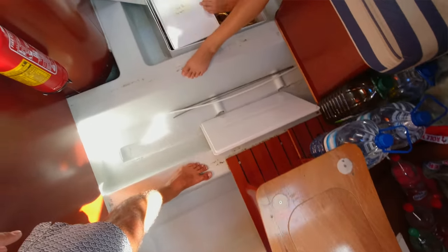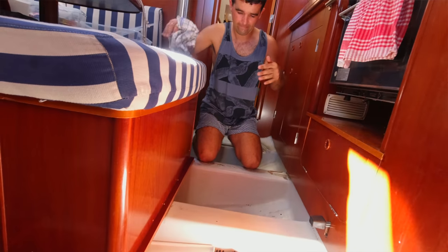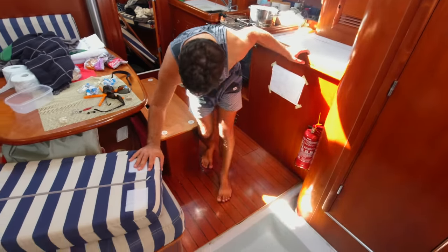We luckily have a pretty clean bilge area, so it's not all too disgusting, but still there is fiberglass everywhere and those little pieces are not really nice. And yeah, now we have to let it dry and pack it all up, and hopefully this was the last adventure in the adventure before we arrive to Martinique.